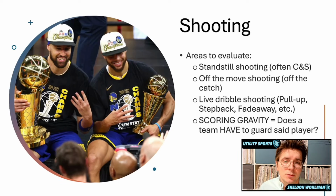We also have live dribble shooting, and this is one of the biggest transformations throughout NBA history, especially in the last 15-20 years, where you're looking at players who, back in the 2000s, first of all, it was an inside-centric game, and I still do think that getting inside the paint, getting to the rim is extremely important and still at the heart of good NBA offense right now.